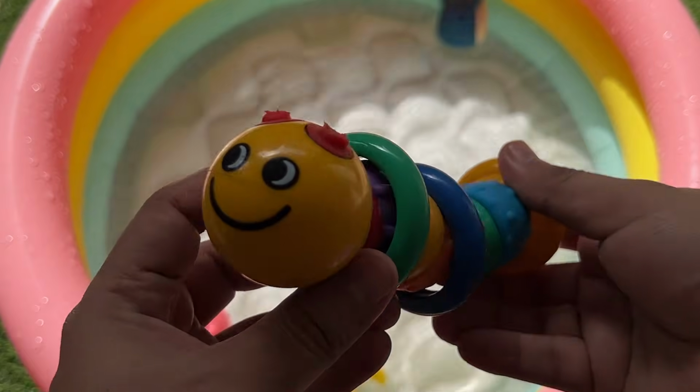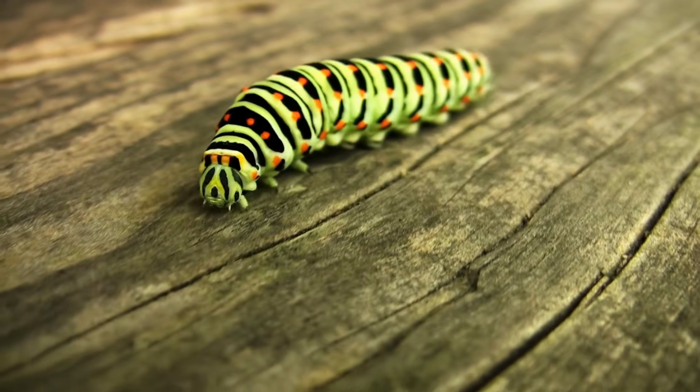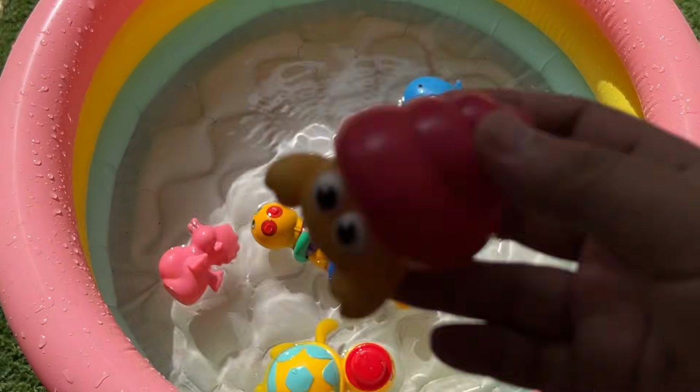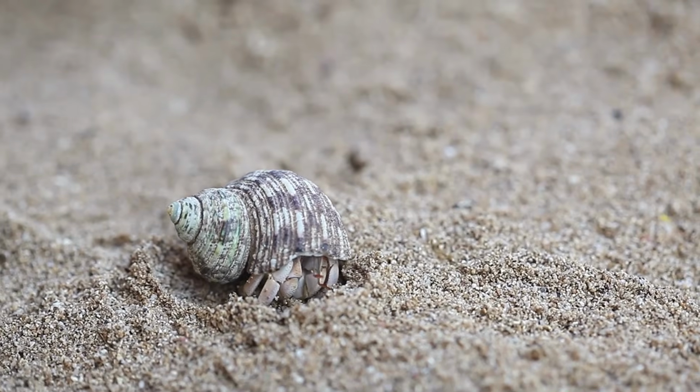Caterpillars have 6 small eyes on each side of their head that detect light but do not form images. Hermit crabs travel in colonies. Hermit crabs can live more than 30 years in the wild.